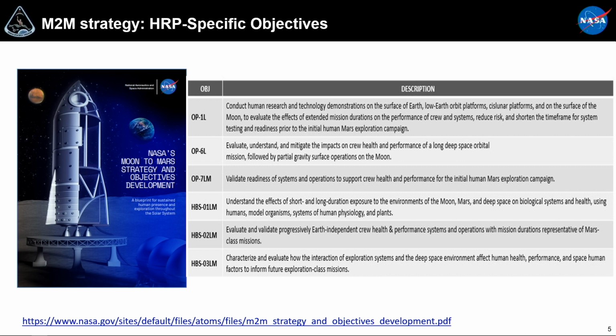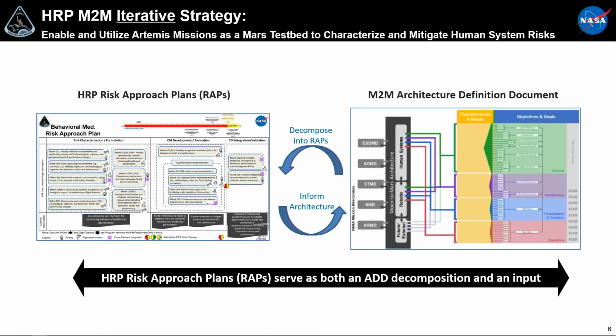And we heard a lot this morning about the Moon to Mars strategy and the major goals and objectives of those missions to the moon and then onward to Mars. And the human is intimately associated with many of the operational and science goals and objectives. So we intimately link ourselves to the Humans to Mars architecture planning to achieve those scientific and operational objectives.